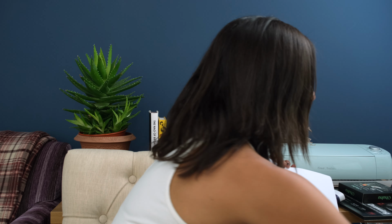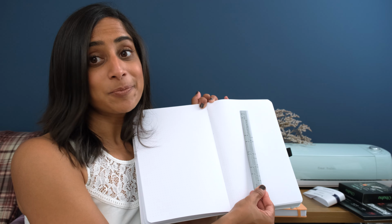And of course, you know that I have a B5 ruler now as well. This is the A5, but I have a B5, so if you have a B5 journal, you can get that now.